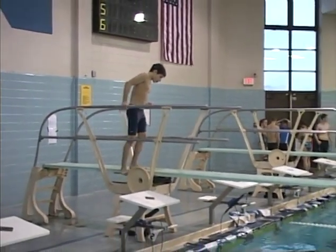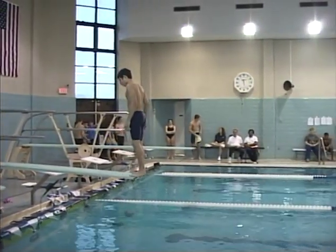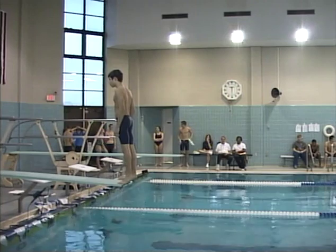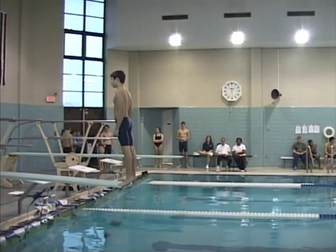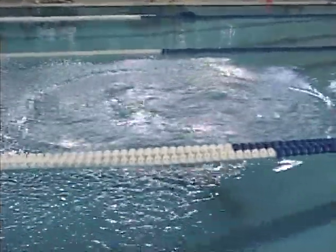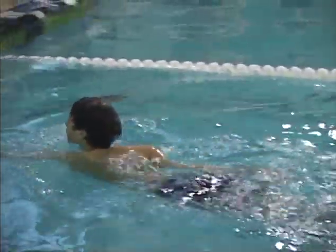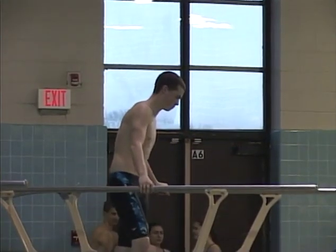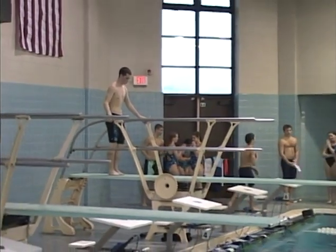Next up is Upper Merion. He did a back somersault in the layout position. Very nice. He got 6, 4, and 5.5. He came in nice and straight, but he didn't really stop his rotation, which is why one judge gave him a 4, and the other one gave him a 6 for keeping nice and straight throughout the entire dive.